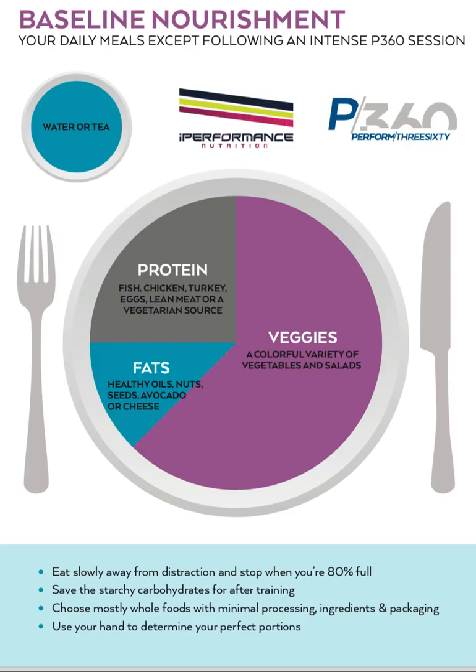So this is the next most important thing with anything that we're looking at. Because you are training consistently and there is an element of resistance within that, it's very important that our protein needs are actually slightly higher than the average or general population. So for us, protein becomes the second most important thing that you need to be putting on your plate. And that's the other thing that I want you to think about.